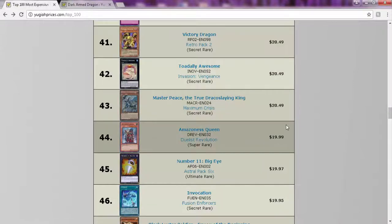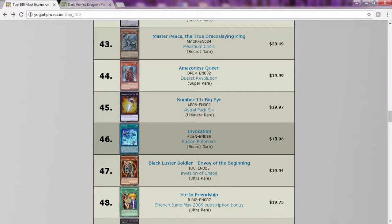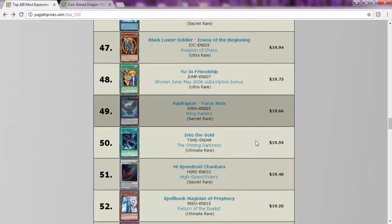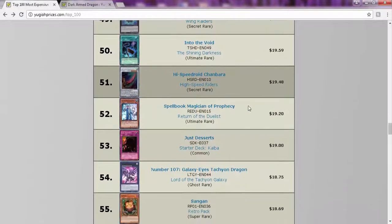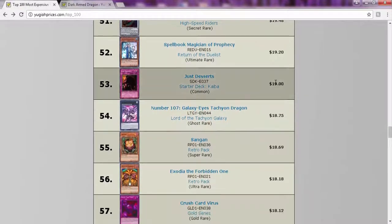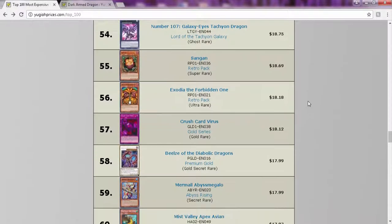Like I said, I was talking about Amazoness Queen already. Invocation is at 20, which is, this deck really never popped off. That really sucks. And then High Speed. Wow, this is $20. Never knew that. That is decent. Look at this. Spell Books are going up. I don't know why. See, some people just do dumb things, man.